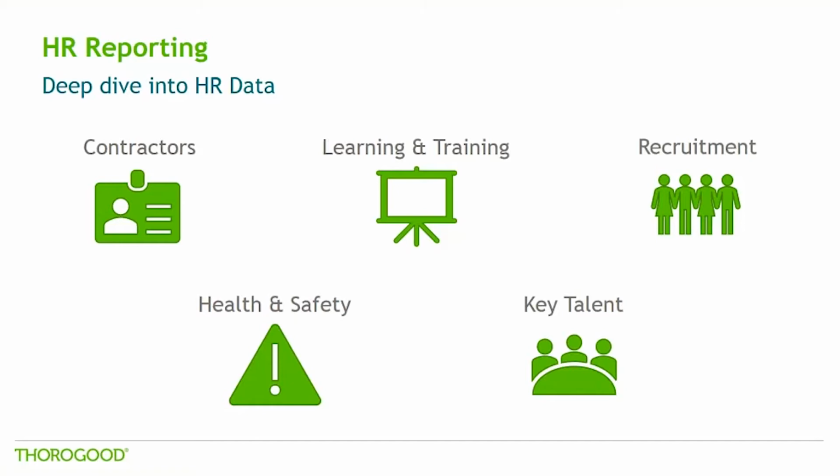Our last example here is around key talent. So with your HR data, you'll be able to identify the top performers and look at their demographics. So do you have a nice healthy mix of talent in your business? You can analyze the spread of key talent by various hierarchies to identify any gaps, and you can optimize the talent through development and training. As well as this, you can identify the primary reasons for key talent leaving your business and make strategic decisions around retention.